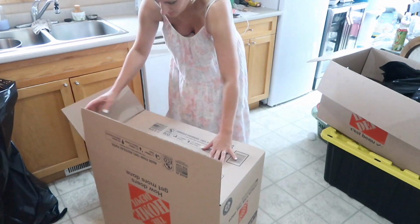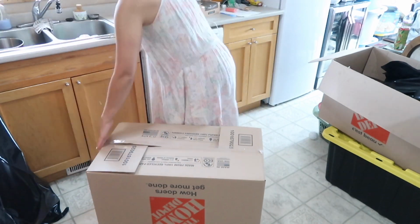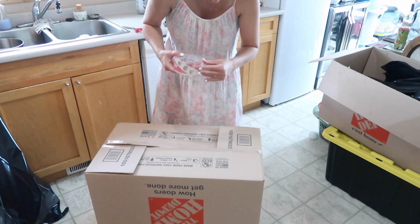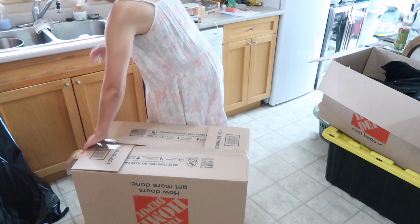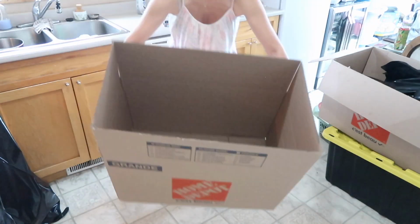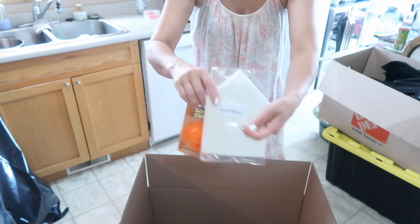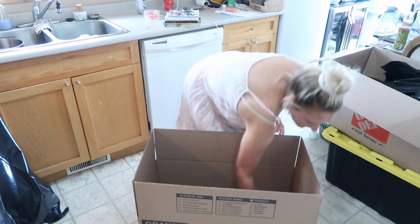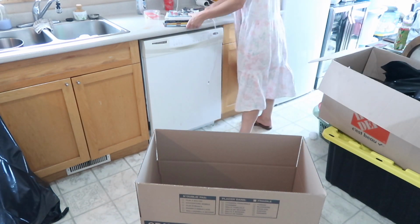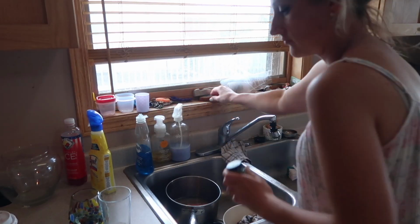I do normally really love to use the tote bins for moving, but I have a ton of them already and I really don't want to buy a whole lot more. So I went to Home Depot. These boxes were super affordable. So I just picked up a whole bunch of these, and for these, I will fill them with things that aren't too heavy. That way I can make sure the bottom doesn't fall out and everything falls all over the place.